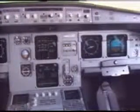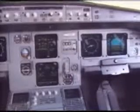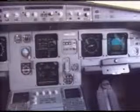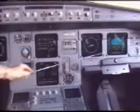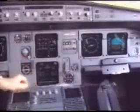In this wider view of the cockpit, you can see again the advantages that we gain from the two primary features of this airplane, its fly-by-wire flight control system and the CRT displays, which give us such a very nice open area in front of the pilots without any clutter from conventional control columns.